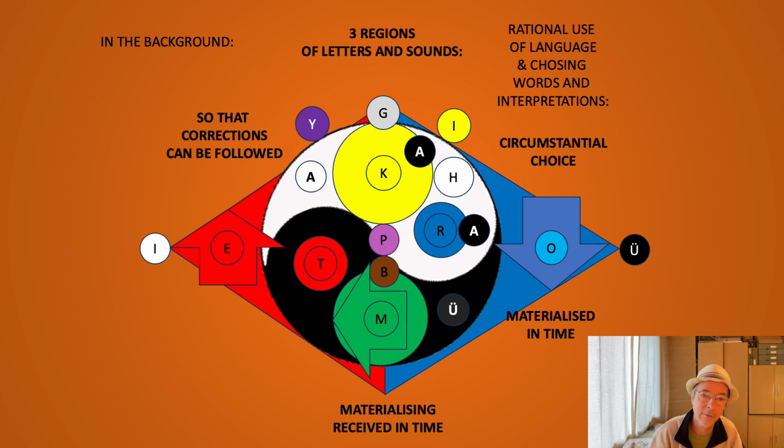So they start from circumstantial choices, the O, which is materialized in time. This gets the material M, that is materializing itself and received in time, so that all that comes out of it can still be corrected a little bit if I can. And that's how I talk, that's how I use words, and that's how I use words to make this happen.